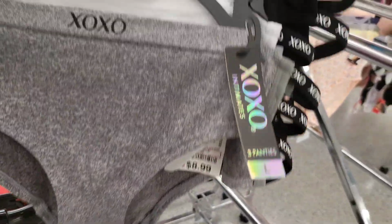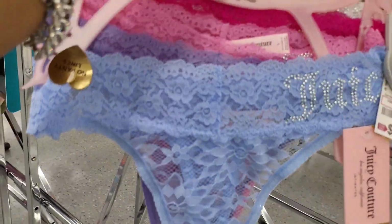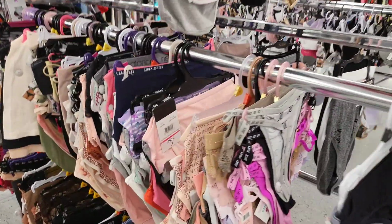Now y'all, I know I just keep on talking and talking, so I'm gonna let y'all look at a little bit of the stuff. We're gonna look at a little bit of the intimates. Y'all know I can't come to the intimates without looking for some Juicy Couture, right?